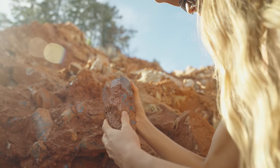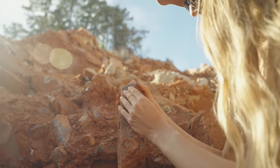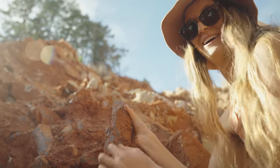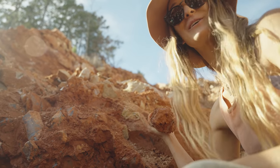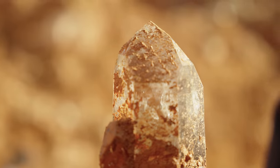Most amazing crystals that I've ever seen being pulled right in front of my face. My goodness. Please. And it's got a little buddy here. Oh, it's perfect. Well, y'all are going home with no money. And we're officially broke. Oh, it's got all those inclusions. Hey, that's crazy right there.